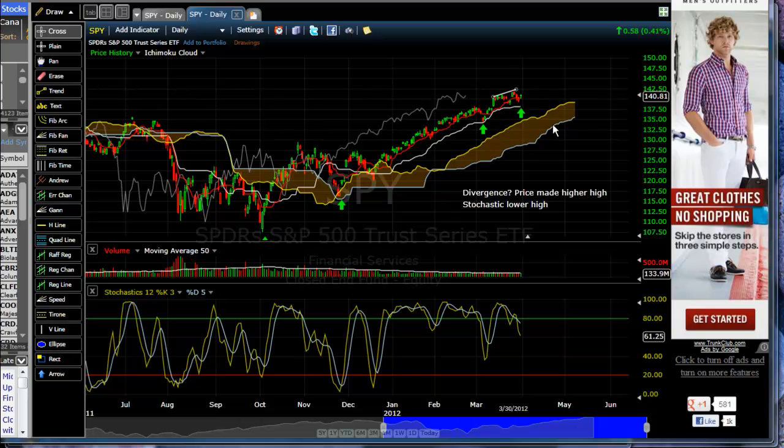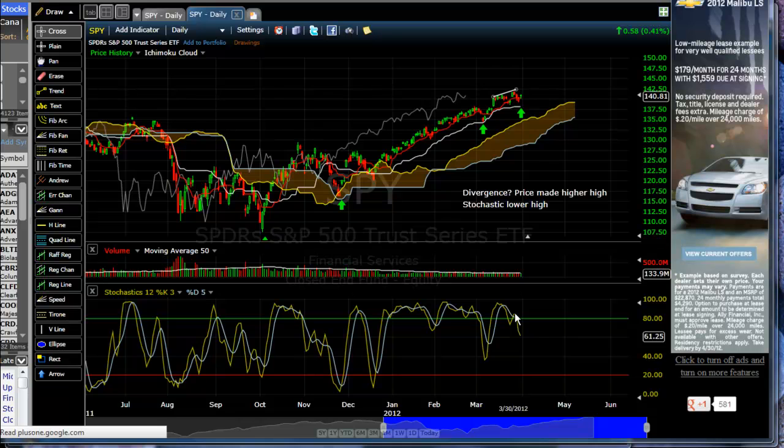The one thing I was noting on the Spiders was the fact that stochastics was moving lower. We had this high here and this lower high. Okay, but we had a higher high in price. Okay, this lower high right here and a higher high. There is some divergence there with this higher high. So keep that in mind when you're trading this week.